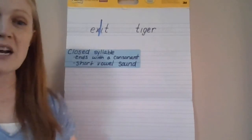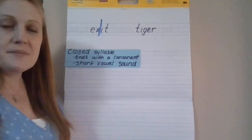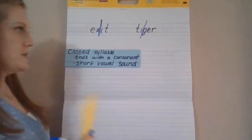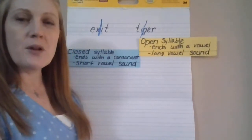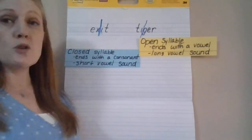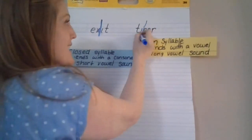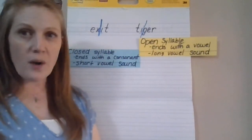Now, let's look at our next word, tiger. Clap tiger with me. Tiger. Tiger. I'm going to divide this word here. This word has what we call an open syllable in it. An open syllable ends with a vowel, and the vowel sound is long. So if you look at the first syllable in the word tiger, it is tie. It ends with the vowel I, and it is a long vowel sound. It says eye. The second syllable, ger, is an R-controlled syllable, and we'll talk about those later.